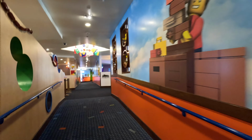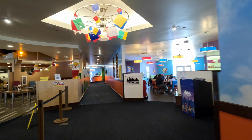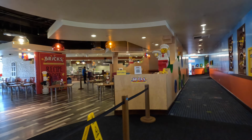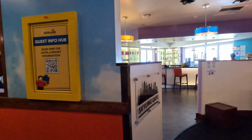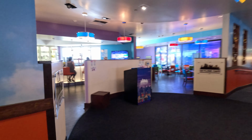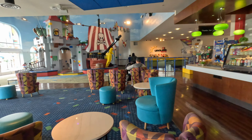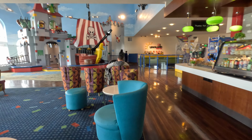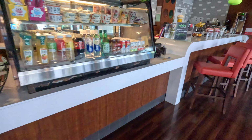The LEGOLAND Hotel has 3 restaurants. There is Brick's Family Restaurant, which is a buffet for breakfast and dinner. They don't serve lunch. Across from Brick's is Skyline, which serves lunch and dinner. This is a table service restaurant where you order off of a menu. Room service and to-go orders are also available from Skyline. There's also Minnie's Lounge, which is located next to the pirate ship play area. They serve coffee, snacks, and later in the day they also serve alcoholic beverages.